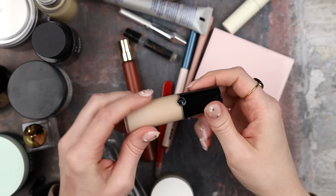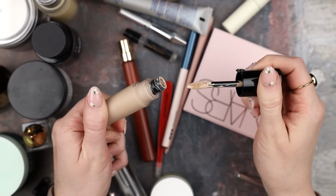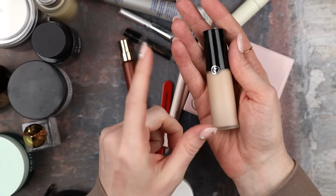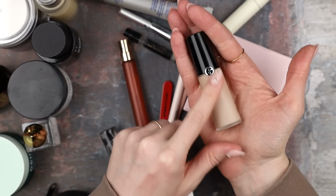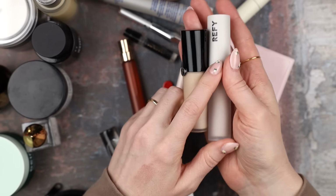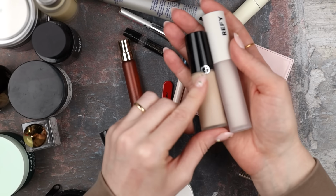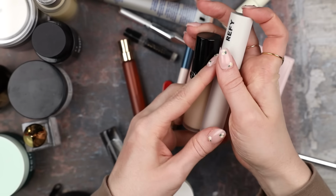This Armani one, however, the Armani Luminous Silk Concealer, is beautiful on the skin. This shade doesn't have a shade name on it, 2.5 or something like that. The lightest, most neutral shade isn't the smallest number in the range. It isn't like the first one. It's weird. This is a really beautiful concealer, and I think this is the perfect companion to the Refi, mixing these two together. And this slightly creamier, more traditional finish on the Armani will complement the Refi really well.